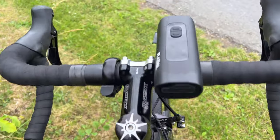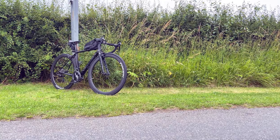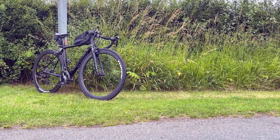So yeah, thought I'd take it out on the first journey tonight, which I'm just on my training route. I'm gonna probably veer off and do the long training route, so it'll be about 18, 19 miles.